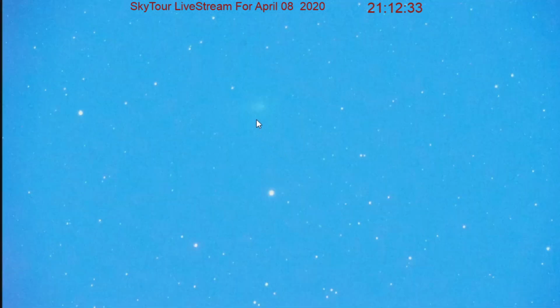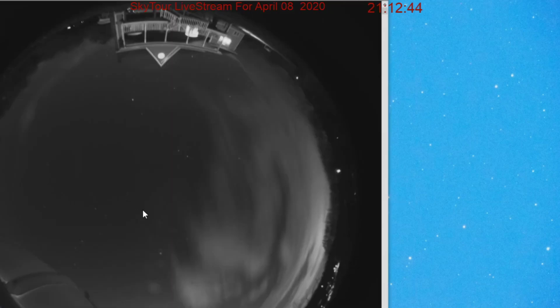So there you go. This is now with that filter number 2. You can see the green of this, and we're looking through clouds. You can see this banding. We've got some high clouds now over the area.